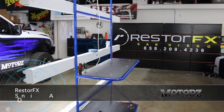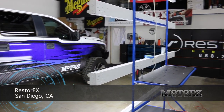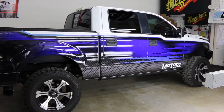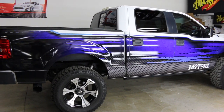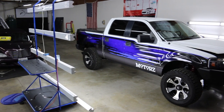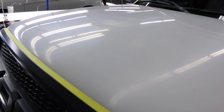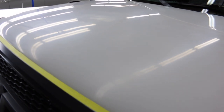A few weeks after I got the new wrap, I took my truck to Restore FX, a professional detailing shop here in San Diego. They do paint restoration and something fairly new that I hadn't heard of before called ceramic coating. Due to the age of my truck, about 12 years, and the fact that it sits outside in the hot sun all day, the paint got pretty bad as you can see here. It's pretty much dull paint on the hood now, and I thought I'd have to get a new paint job.